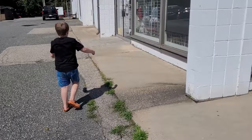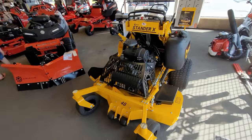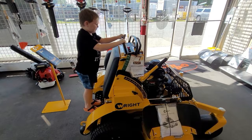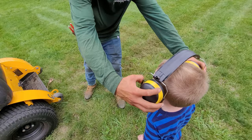We're gonna go inside first and see what they have and then check out the outside. Oh yeah, look at that. Oh, that's a big one, huh? But Daddy, I stand on one of these. I stand on this one, right? I stand on the yellow one. You're talking about in real life? Yeah, you did. It may have been this brand. It was a yellow one for sure. We'll have to go back and look. Wow.